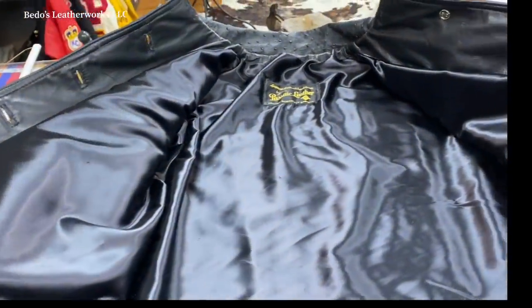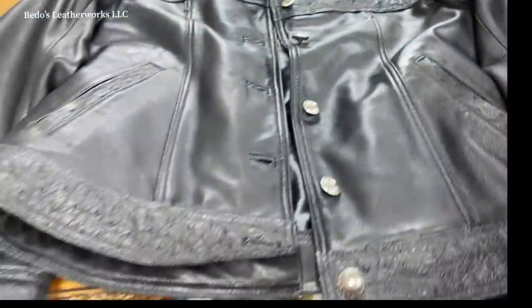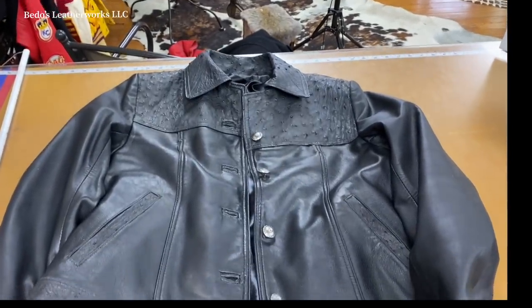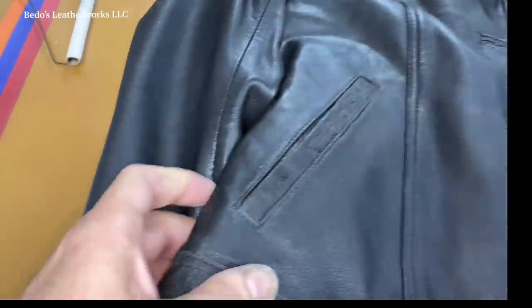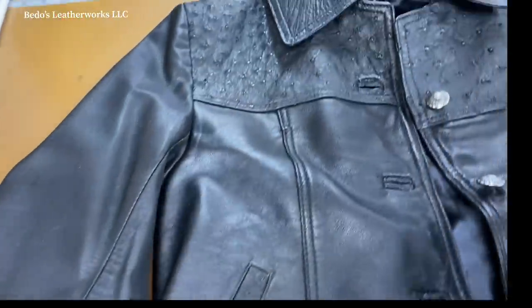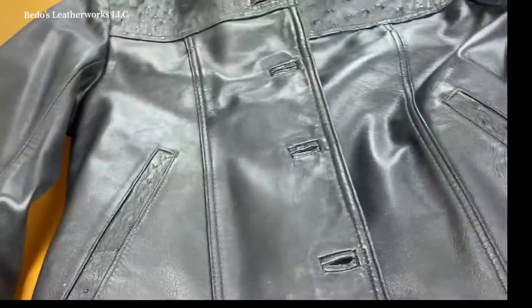Look at that. Nice new lining. Pockets. I know visually when you're looking at it, it's just very similar to what it was. But it's not, as you saw, took a lot of things apart and put them back together. Buttons on the sleeves, front panels got replaced or reshaped. I still got to put a coat of conditioner on it and we'll be done with this job.